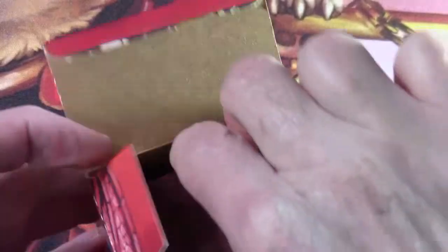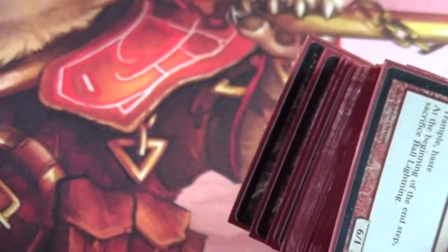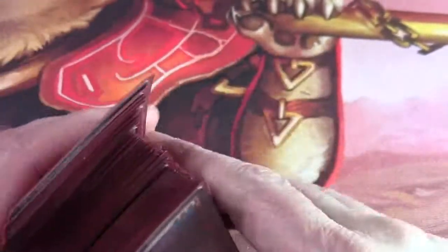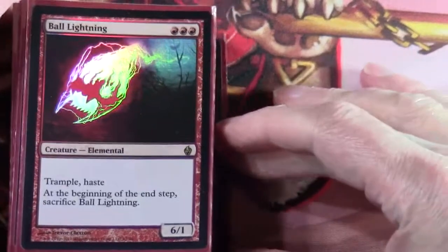So the other product that came out was something which formed part of the Premium Deck series. The problem with the Premium Deck series is they only ever did 3 of these. This was the first one. It was a mono red sort of heavy burn, or burn heavy deck, I suppose.